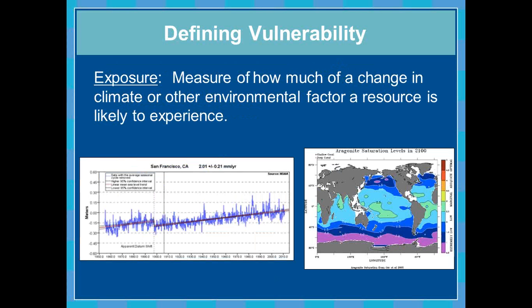And so to then go through those components of vulnerability, the first is really the most straightforward. It's exposure. And this is a measure of how much of a change in climate or other environmental factor a resource is likely to experience. And so this is where we bring in projections for future changes to our climate, including air and sea temperature, sea level, ocean chemistry, precipitation, erosion, lots of different climate factors that we're looking at. And we want to determine which of these factors a resource may be exposed to.